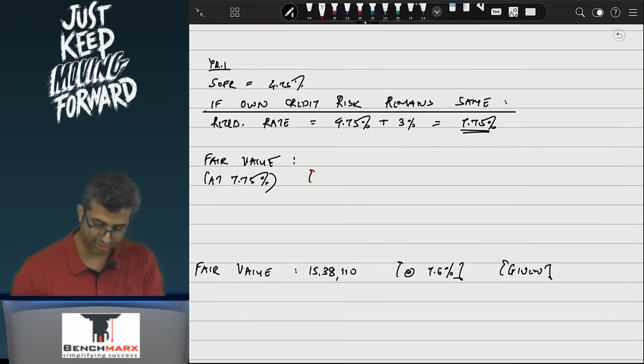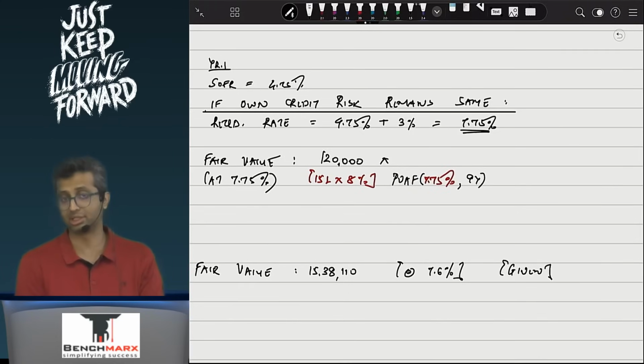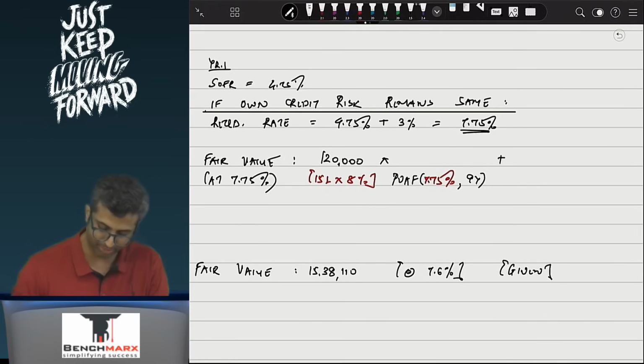What are the future cash flows? Sir, 15 lakhs into coupon rate of 8%. 15 lakhs into 8%, if I am not wrong, will be 1,20,000. 1,20,000 into PVAF at the rate of 7.75%. Remember, it was a 10-year bond. 1 year has gone by, 9 years are remaining. And hence you will take this for 9 years. I'll again repeat, 1 year has gone by, 9 years are remaining. So this is 9% plus.